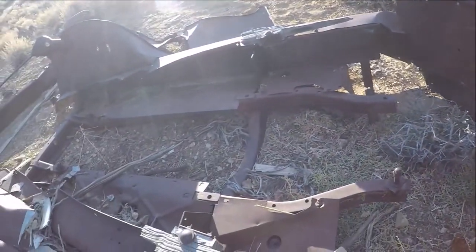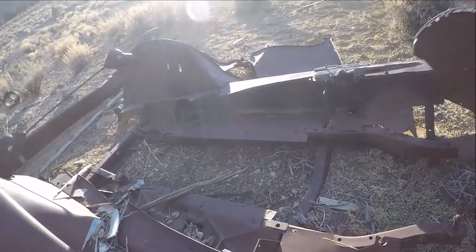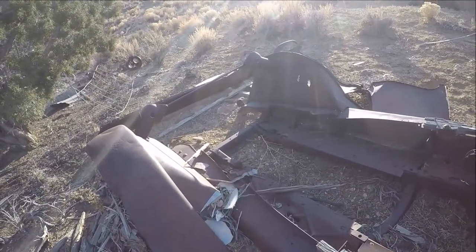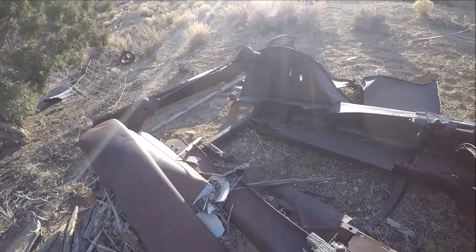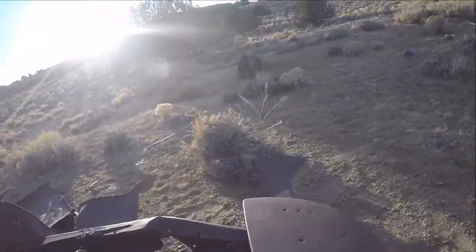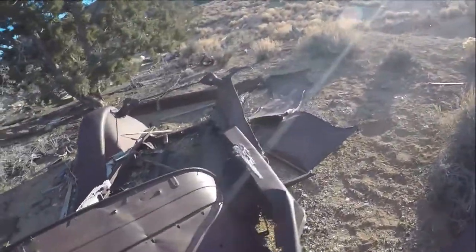It's all rusted out. Somebody's been in here. Maybe thief in parts. Not much left. Model T? I don't know.